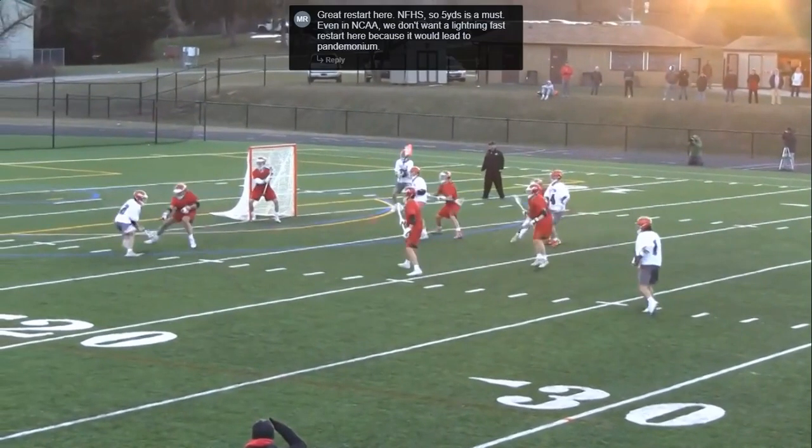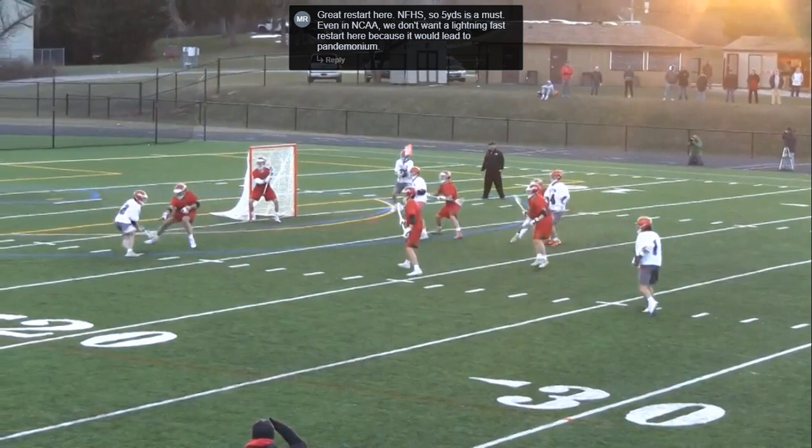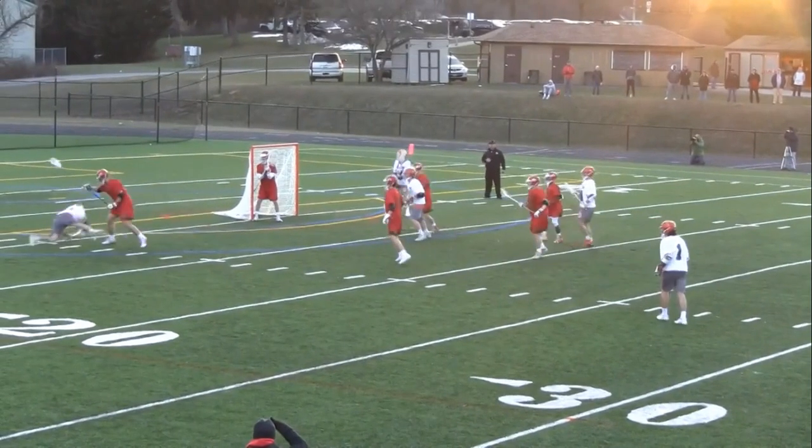All right, we're going to have a really nice restart here. Ball's going to go out on the near sideline here. And remember, Federation, you got to make sure everyone's 5 yards away. NCAA, you don't have to make sure everyone's 5 yards away, but we don't want restarts that are crazy. So this was a nice job of making sure.